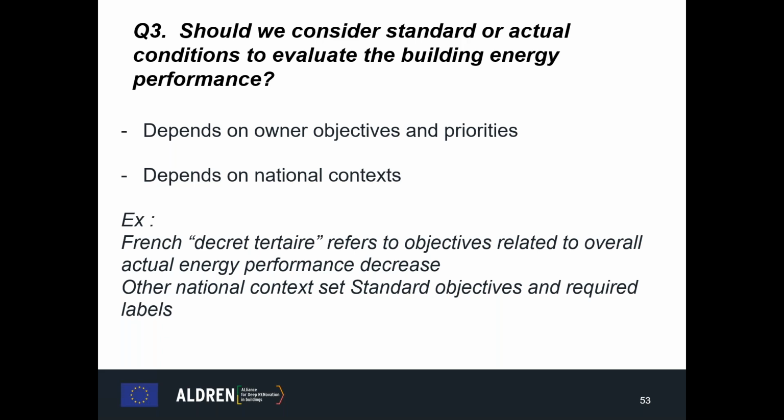Yes. Okay, another very frequent technical question is related to the RenoMap. Should we consider standard or actual conditions to evaluate the building energy performance? So yes, a lot of the inputs for building energy simulation software could be standard values related to national standards and laws, or reflect more the operational conditions, the actual condition of the building. So the answer to this question is: it depends. It depends on the owner's objectives and priorities, and also on the national context.